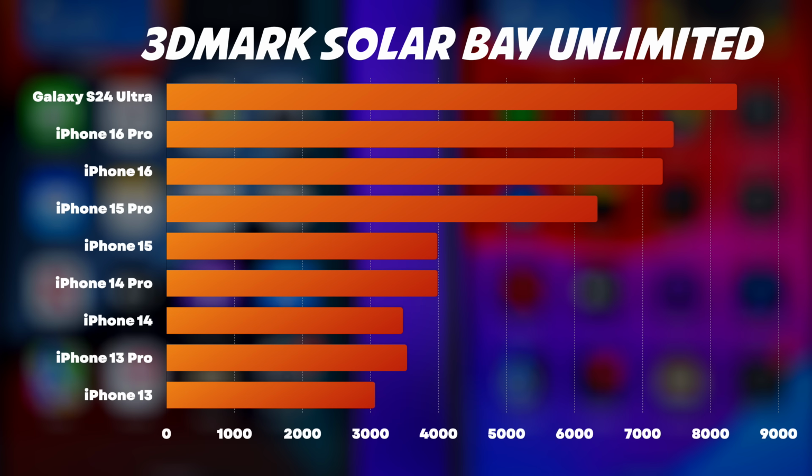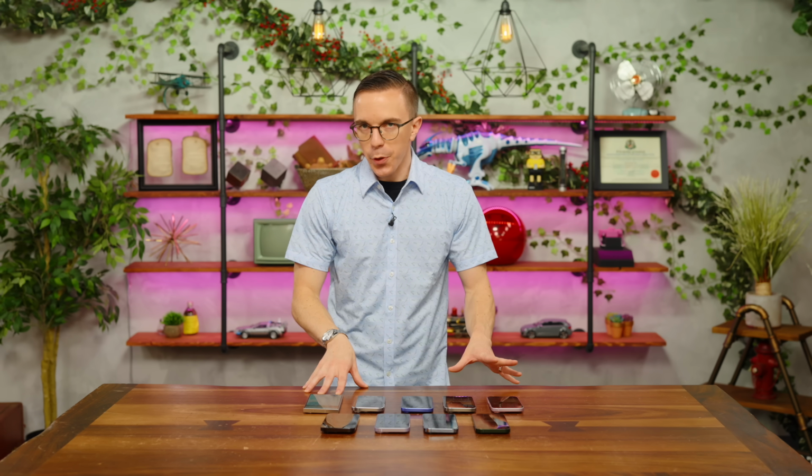Now, at first glance, it seems pretty clear that the Galaxy S24 actually has a major lead when it comes to graphics performance. And while the 15 Pro and 16 Pro are all sort of in the ballpark, when you step down to a 15 or older, you're losing a lot of performance when it comes to gaming. Now this is very valuable data, but I'll be honest with you, a 60-second 3D Mark test only tells you part of the story. Gaming is a really big deal for Apple, and it's easy to underestimate.